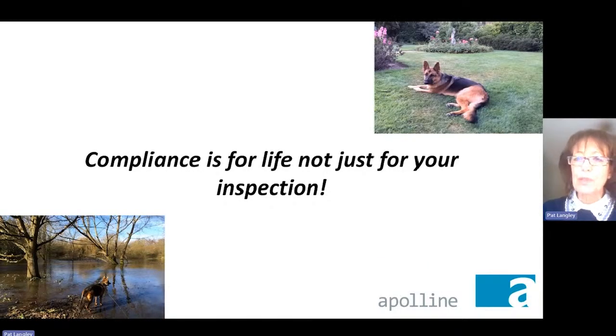Well, I think perhaps the most important thing I can say to you is that compliance is for life, not just for your inspection. So this is my dog, Wolfie. And just like dogs are not just for Christmas, they are for life. So compliance should be the way you run your practice. And you should really ideally always be ready for a CQC inspection. Because if you do all these things because they're the right thing to do, then you will always be ready.